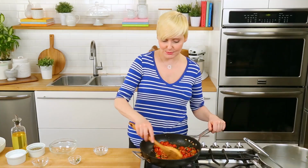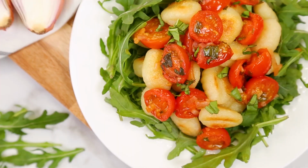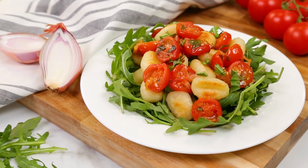We're gonna pile our crispy gnocchi on a bed of arugula, top it with this amazing sauce, and there you have it, weeknight dinner you can feel really, really good about. A great vegetarian option, and of course, perfect for Meatless Monday.